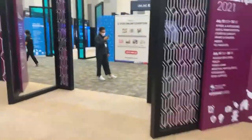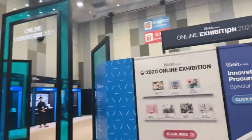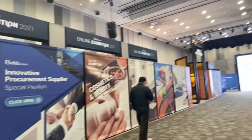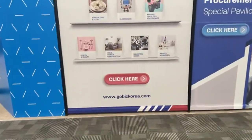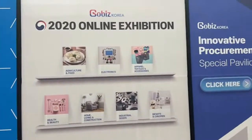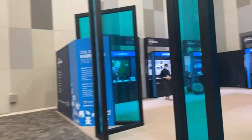Okay, guys, let's keep on going. I'm going to bring you guys into this room. If you are just joining, we are at the GoBiz Korea Online Exhibition for 2021. And if you want to do more research on any of these specific products, you can go to this website. So I'm sharing with you guys agriculture, electronics, apparel, textiles, accessories. Okay, let me bring you guys into here.